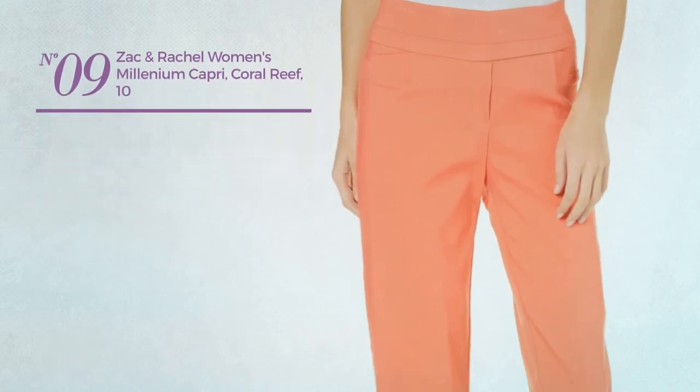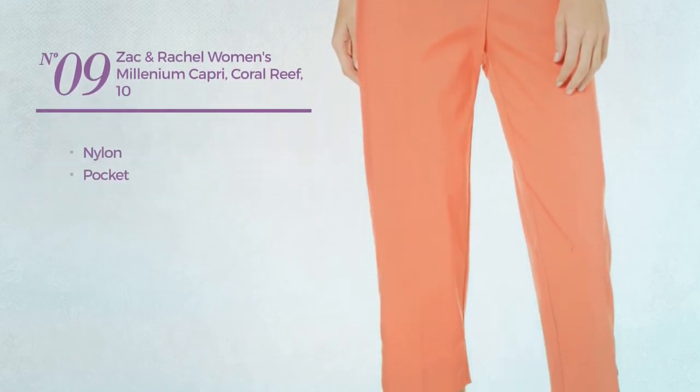Number 9, crafted from nylon, with a pocket. Available in 3 more colors.